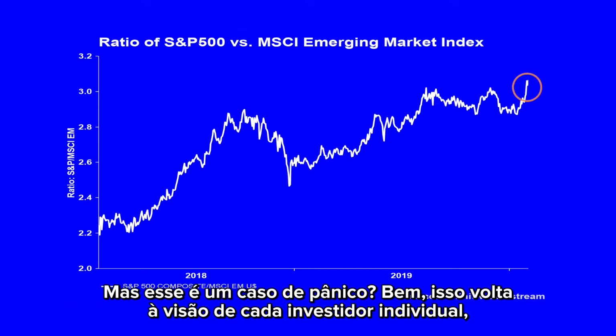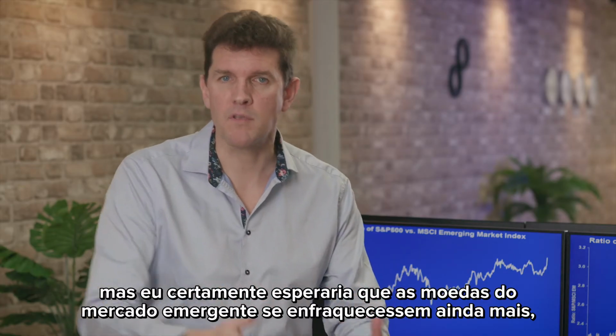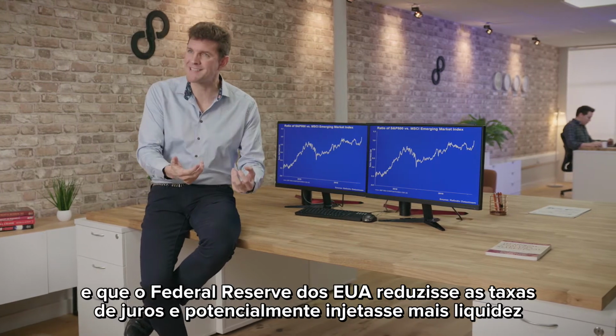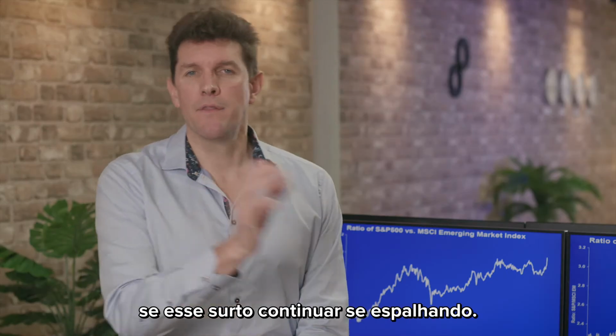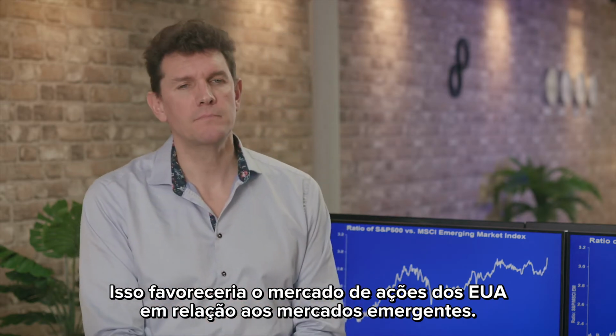Well, this comes back to each individual investor's view. But I would certainly expect emerging market currencies to weaken further, the US Federal Reserve to cut interest rates, and potentially inject more liquidity if this outbreak continues to spread. And those would favour the US equity market relative to emerging markets.